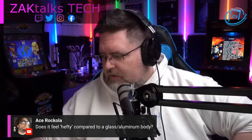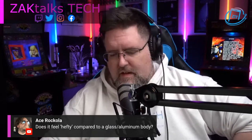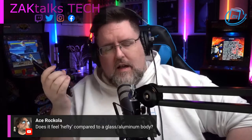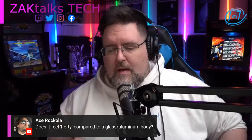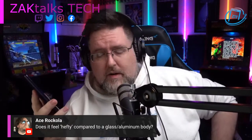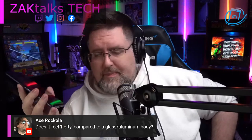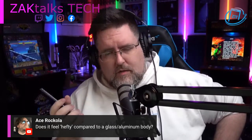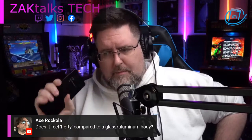Like when I squeeze the S20 FE, holding it in my hand like this, it's got some good weight to it. I wouldn't consider it to be a heavy device, but compared to some other plastic devices on the market, this does not feel like plastic in terms of weight, right? You can tell they put a really good build in here.